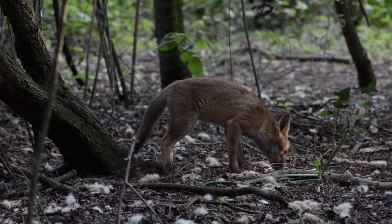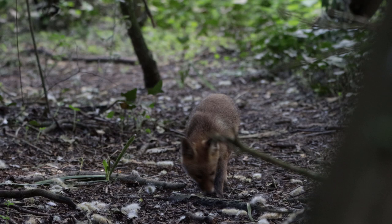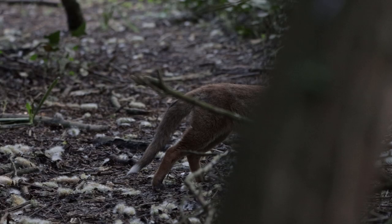As evening draws in, the cubs will roam their pocket of green space before venturing out with the cover of darkness. They are also constantly smelling their surroundings. Not only do they use their sense of smell for hunting, but they also use it for identifying territories held by other foxes, which are marked with their pungent urine and scent glands. This is essential for young foxes to learn quickly, as it will play a huge role in their adult life.